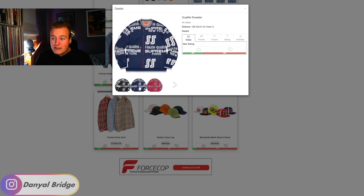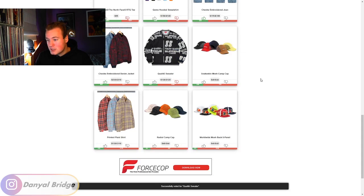I think the navy blue is honestly the nicer color between the black and the red. The black is nice, but the blue with the little red detailing and the little reserved logo there is nice. But I just ain't feeling it. This is not a piece that I will be scrambling to pick up. That is going to be a no from me, chief.